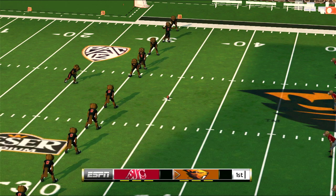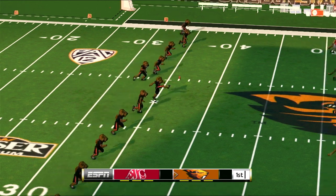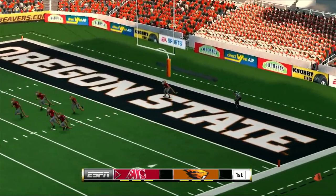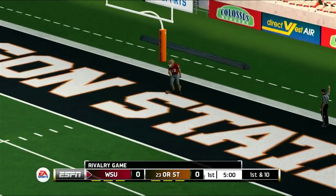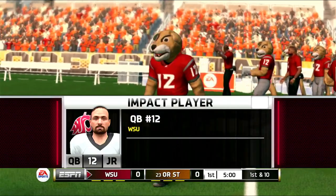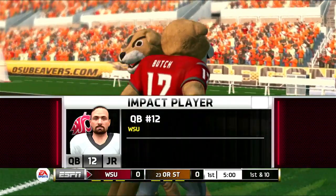The kicker's got the ball set up, and we're ready to get this thing started. He just drills this one. This one's going to be down in the end zone for a touchback. Washington State's offense really centered around this quarterback, and as he goes, the team seems to go, Kirk.